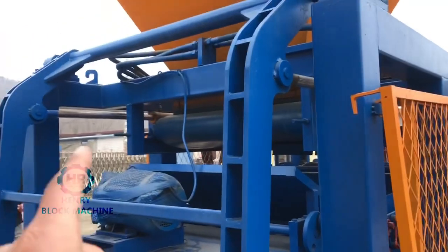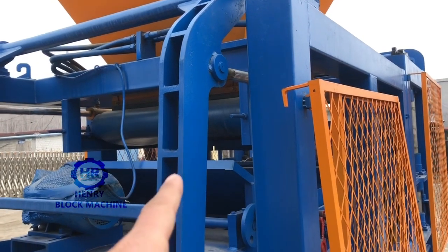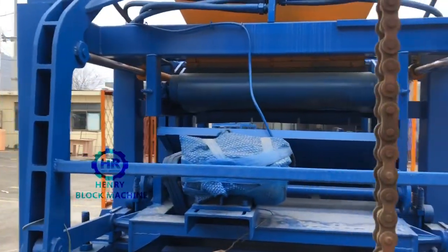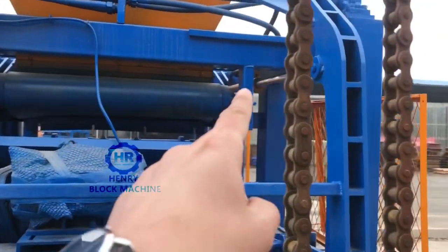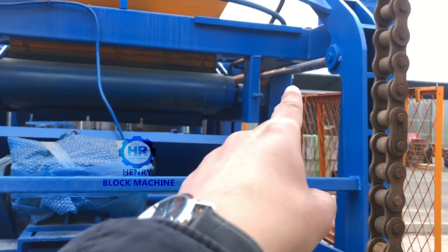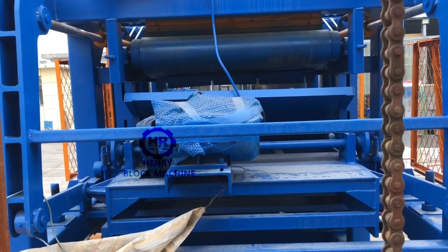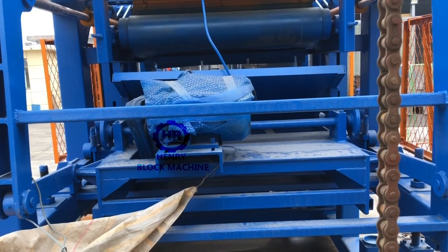And also, just like I told you at the beginning of this video, we use two hydraulic cylinders for the shaft to feed the material. You see, one and two. You know why we designed two? This one, the left one, is one hydraulic cylinder. And the right one is the second hydraulic cylinder, which keeps balance with the double shaft. The advantage is that the machine can keep the balance for feeding material.